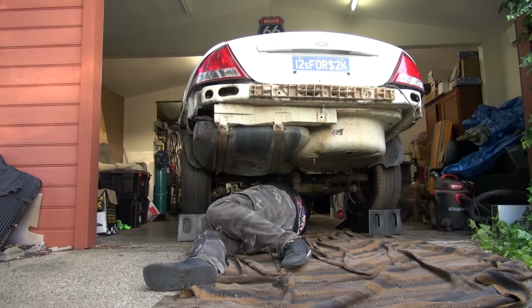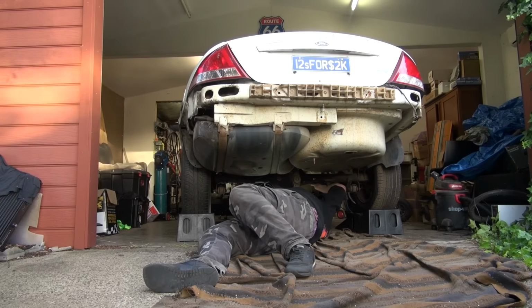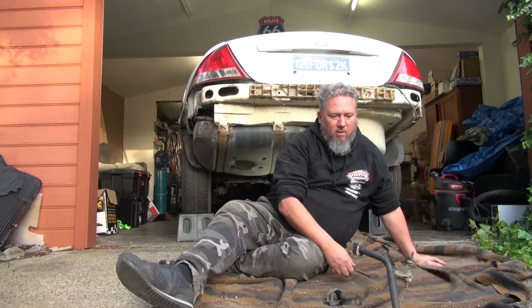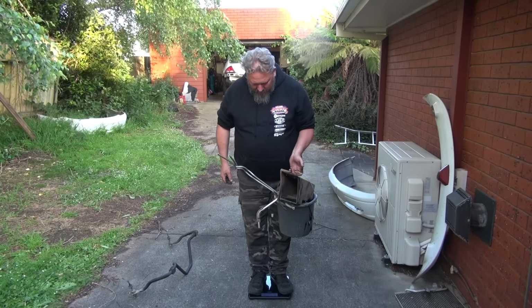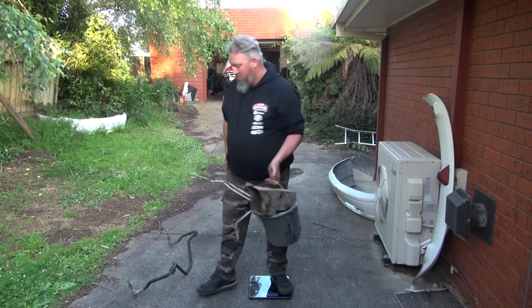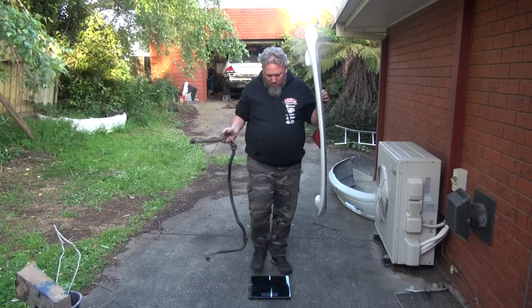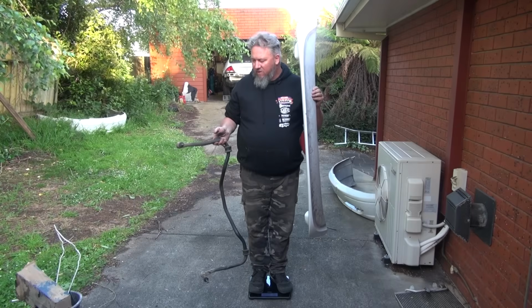All right, let's get this sway bar out. Okay, in there. Awesome. Okay. It's that one. Cool. Alright, get out of here. There's that. Okay. Let's wait. Alright, let's see. It's 5 kilos there. And that's 5.5 kilos there.